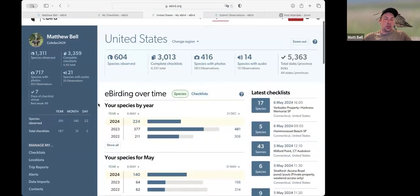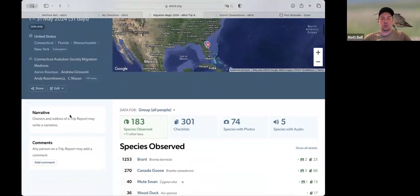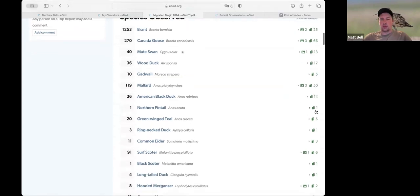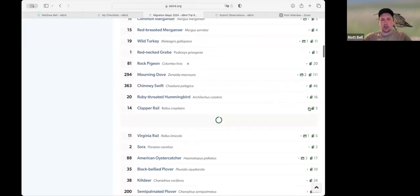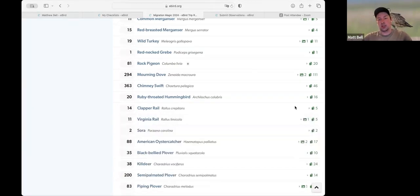Something else, let's see. If you wanted to see what people were seeing on our trip report. So again, if you go back to trip reports, Migration Magic, and you can see all the species here, you'll see the counts, but then you'll also see these numbers on the left or right. Pictures are the number of pictures uploaded. The other number is the number of checklists that species has been reported on. And if you click on any of them, say clapper rail, it'll tell you where people had the clapper rails. So you can see that there were 2 at Hammonasset, Silver Sands. So if you want to see where other people taking part in Migration Magic are seeing a species, that's how you would do it.